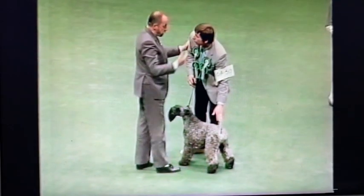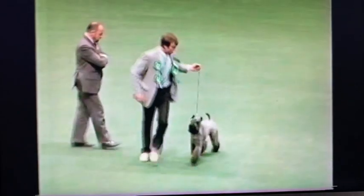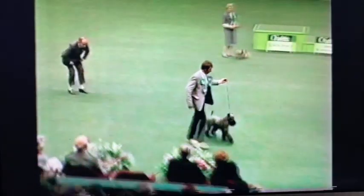The Kerry Blue Terrier, champion Akama, take by storm, and he's certainly done that here at Crufts. He's only young, he's 20 months old, and yet he's won 4 certificates and 2 groups already. He's being handled by Don Munro, a professional handler. And this is quite a story.